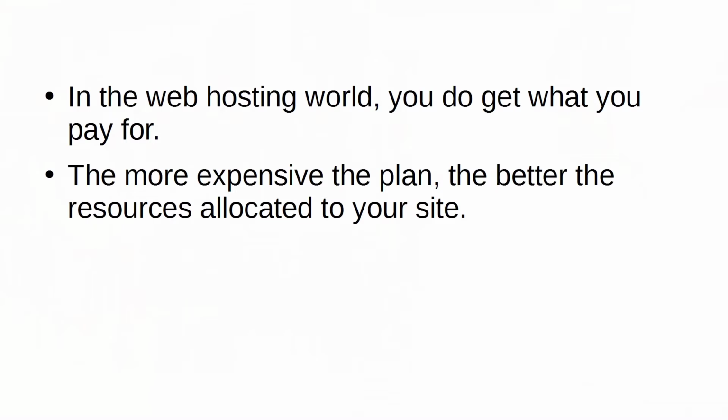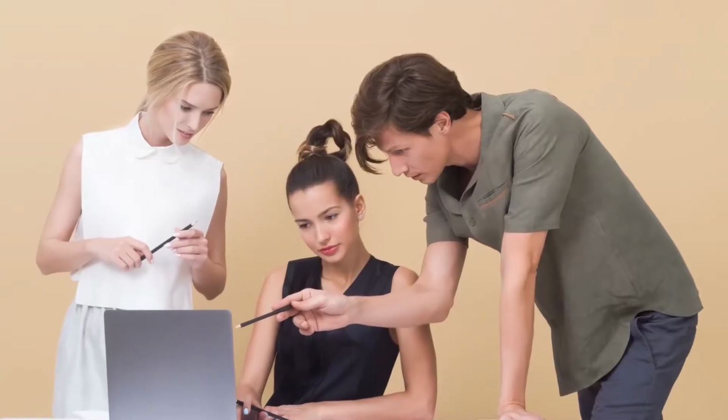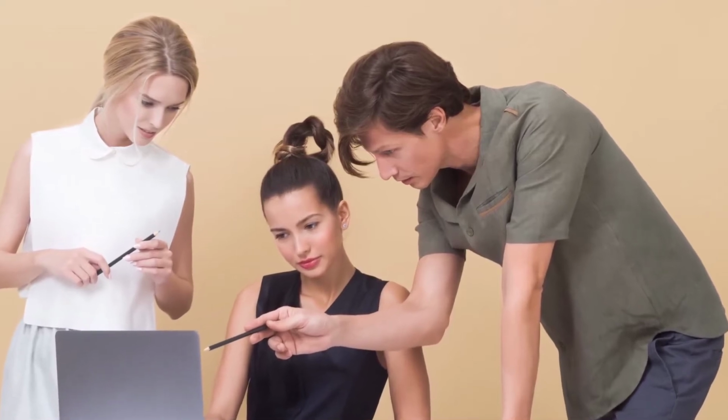The more expensive the plan, the better the resources allocated to your site. But of course, if you only get a few hundred or few thousand visitors a day, then it may be overkill to go to the most expensive hosting plan. Analyze your website's needs and choose a plan that will be cost-effective and won't hurt your website loading times.